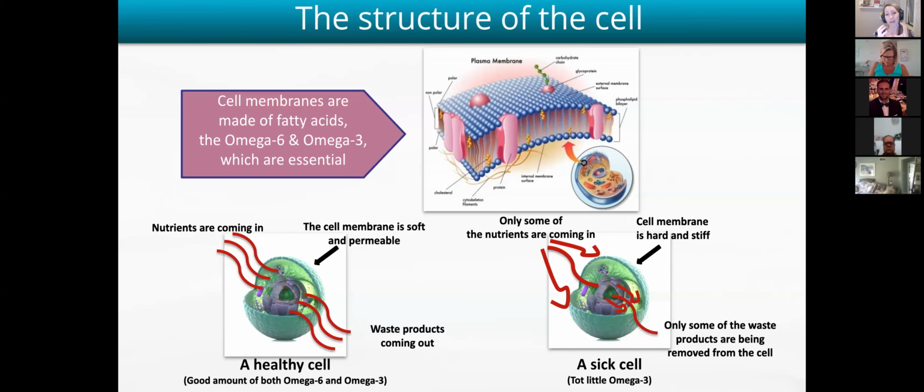But if we're having a sick cell, it's lacking omega-3. And what's happening then? Our cell membrane gets harder. The more omega-6 the cell membrane contains, the harder the cell membrane gets. And what's happening then? The nutrition is not able to get in as it's supposed to, and the waste is not able to get out. So the harder the cell membrane is, the bigger the problem is.